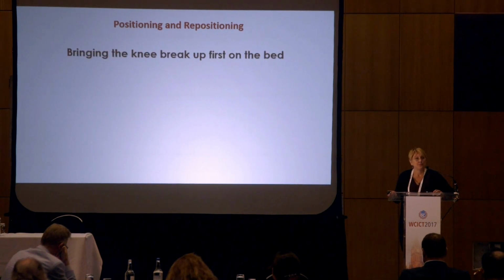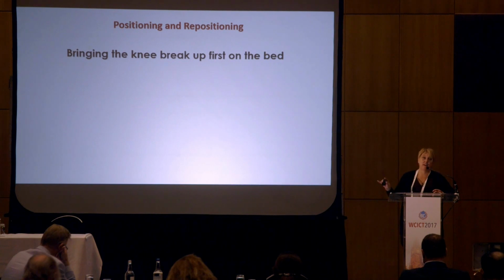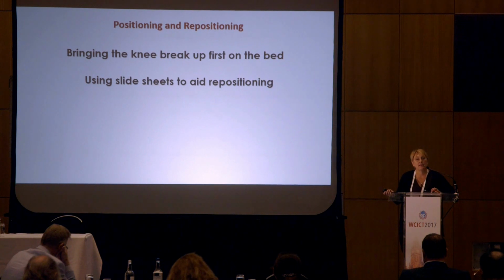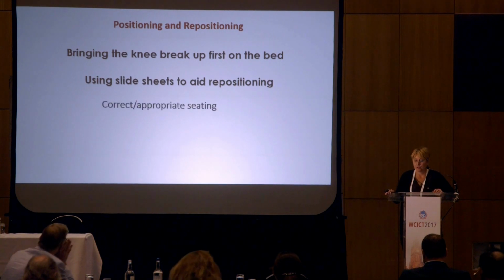It's important, though, that if we are using these pieces of equipment, that we use them properly. So, for example, with the profiling beds, to ensure that we raise the knee break first, so that when we raise the head of the bed, the patient doesn't go sliding down the bed, with all those friction and shear forces against the bottom and against the heels. If we're using slide sheets, to make sure that they're the correct size for the patient, so that the whole body is being protected and not just one area.